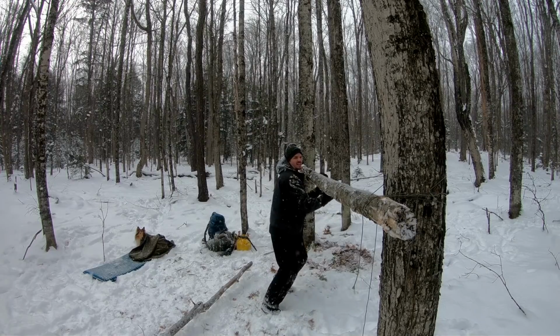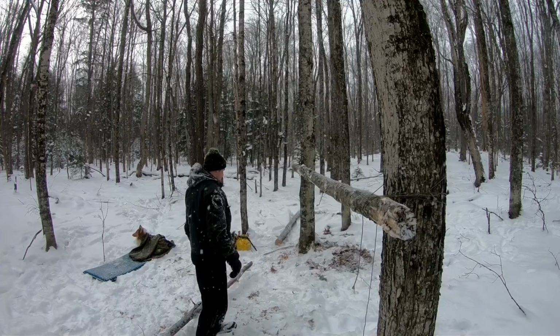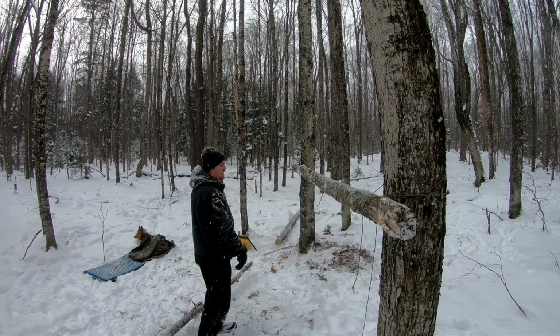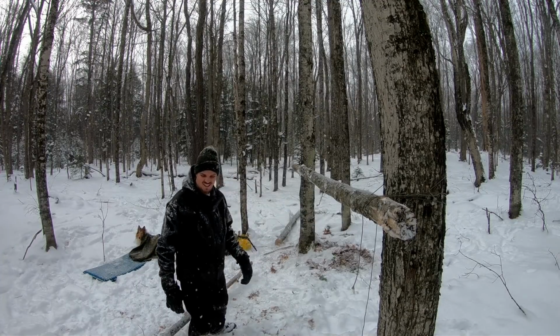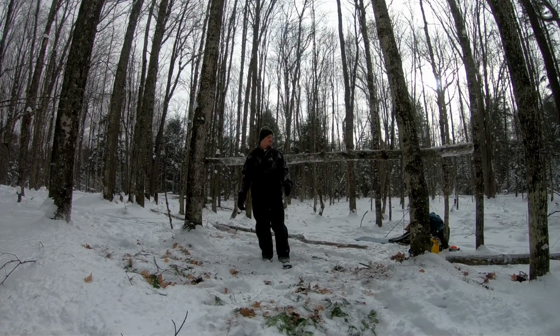She's good. All right, I'm gonna clear off this stuff a little bit back here, and we'll start laying logs across. I don't know if I already mentioned this, but this is my first lean-to. So I'm gonna take this first log here.